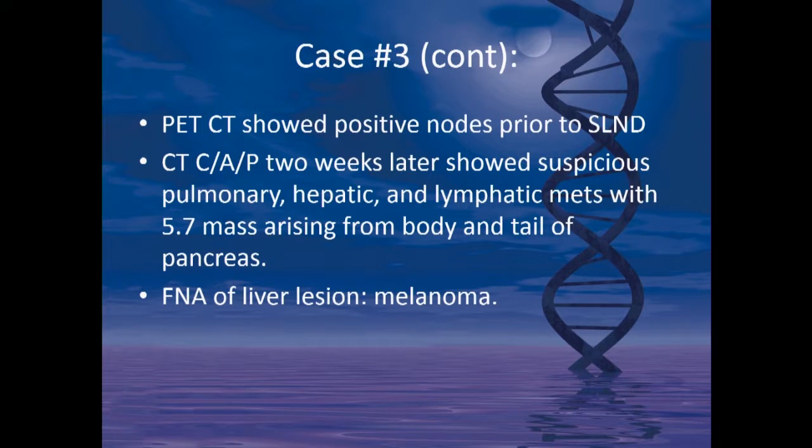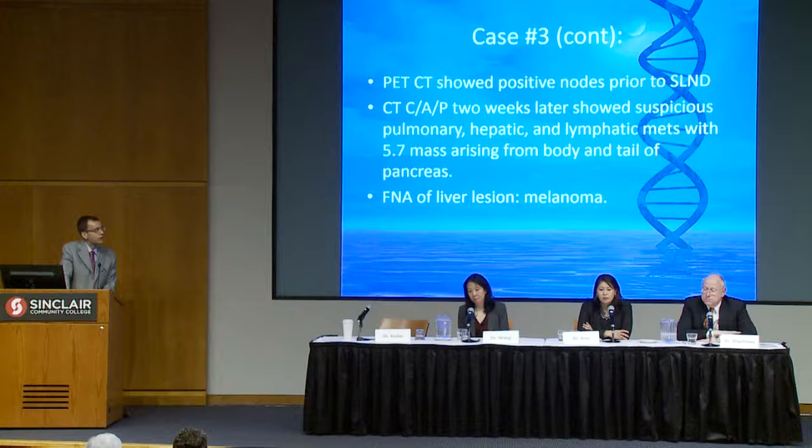Okay, so the PET CT was negative, but this patient had a CT of his chest, abdomen, and pelvis a few weeks later that showed several lesions throughout the rest of the body that were suspicious for pulmonary, hepatic, and lymphatic mets, as well as a 5.7 mass arising from the body of the pancreas. One of his liver lesions was biopsied, which was consistent with his melanoma primary. So I don't know what your experience is with rapid progression after sentinel dissection or false negatives with PET scans at your institutions.